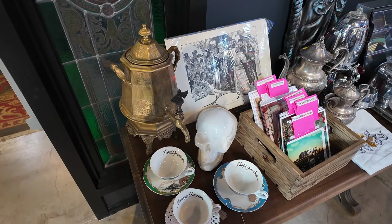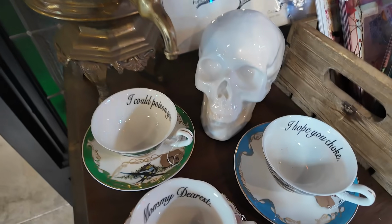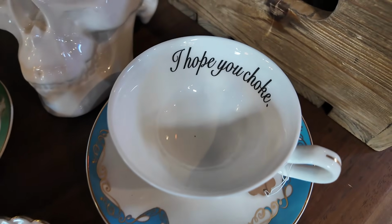And if you wanted to have a nice English tea, you can buy this copper teapot right here, and even a cup to tell people exactly how you feel about them.